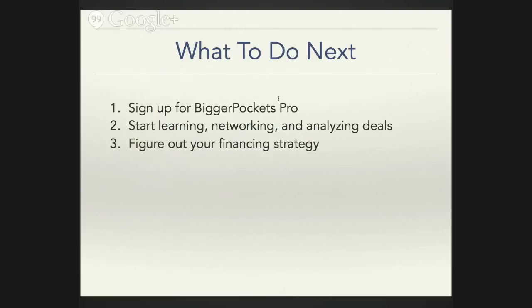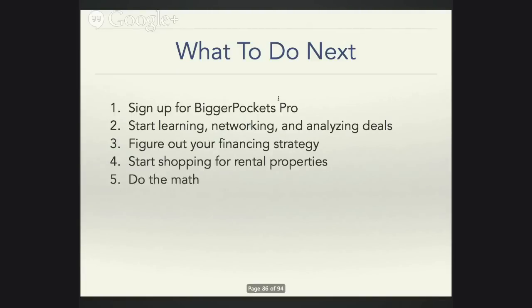What to do next? Also, after that, figure out your financing strategy. It's really good to at least know how you're going to finance stuff. Don't just jump into a deal without knowing how you're going to do it. Then start shopping for your rental properties. Grab a real estate agent if you're going to go the MLS route, and just start shopping, start looking, going to open houses, doing the numbers on every single property you look at. Even if it's just the 50% rule or the 2% rule, do it in your head on every property you consider. The more you do, the better you'll get.